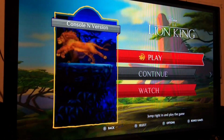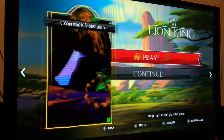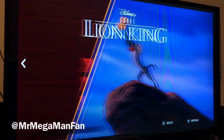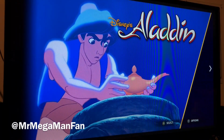But we do have different versions here. Sega, Nintendo, Japan, Console S or Console N as they like to say. The bottom line is, for $15, you can't go wrong with this compilation if you played Aladdin on the Genesis alone, but with all the extra features, it's well worth it.